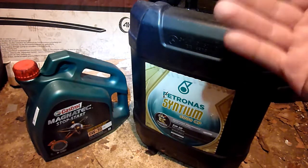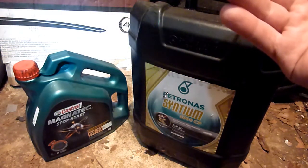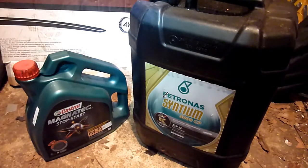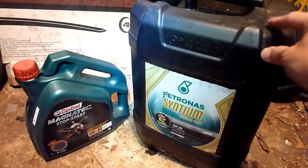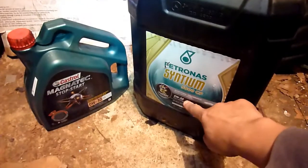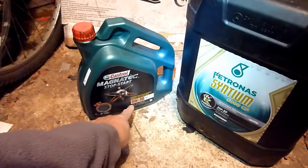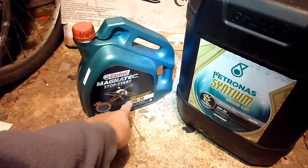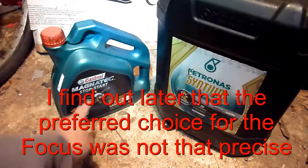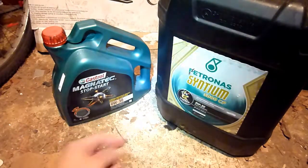So when you look at your owner's manual, that's the one you should follow, and they usually give you at least two choices. So on my Ford Focus, for example, I can have 5W30 or 0W30. Now 0W30, that's the preferred one, that's your first choice if you can use it, and this is almost in the manual like your second choice.